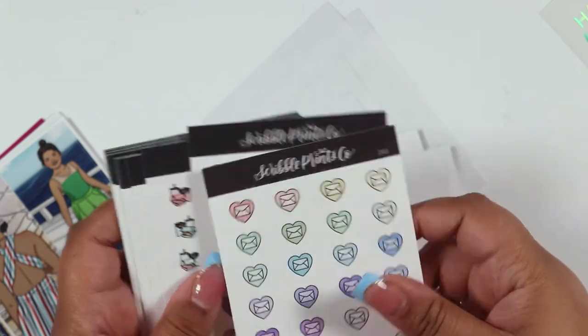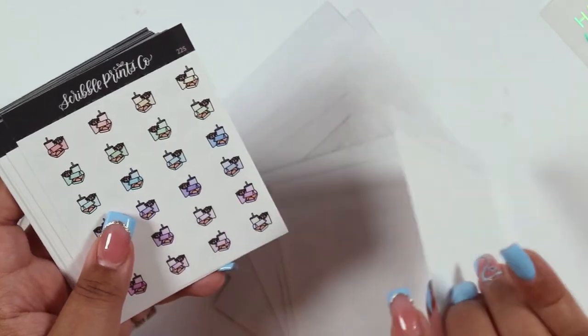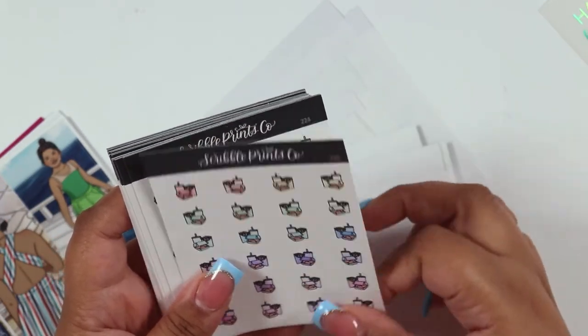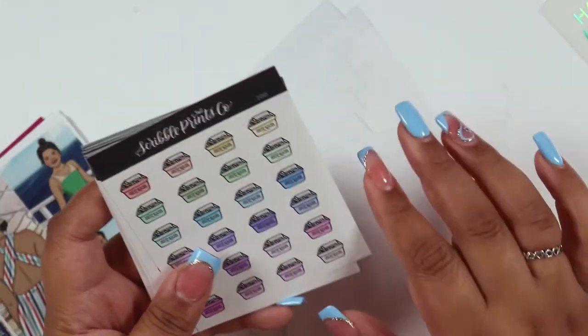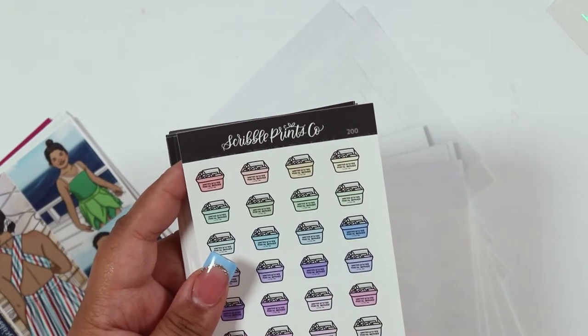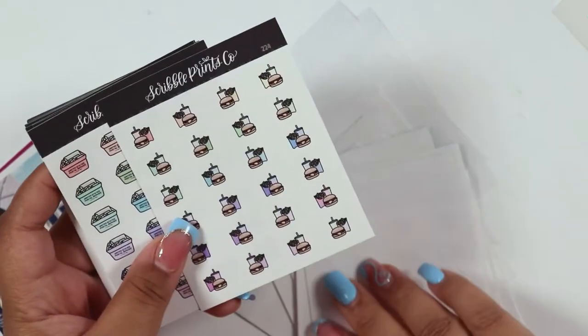The presents to mark birthdays, the heart mail for like happy mail or dropping off mail at the post office, the YouTube heart play buttons, and I guess a fast food meal, like a chicken nuggets meal, and then the hamburger meal, and then I don't really get the hamburger meal. Okay, oops, sorry. My camera just cut out on me. But if you missed it, we got these two meals.